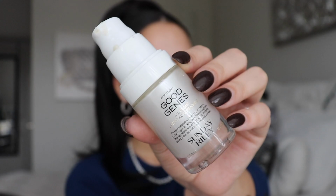Alright, so first I'm going to start with my serums, and I'm going to apply Good Genes by Sunday Riley. This is a lactic acid. It's going to hydrate your skin, plump the skin, combat any wrinkles, refine pores, and it's really just an all-in-one serum. It's going to do everything for you, and it's going to make your skin look so good. And baby, this is a very expensive serum, okay? But it really does its job.